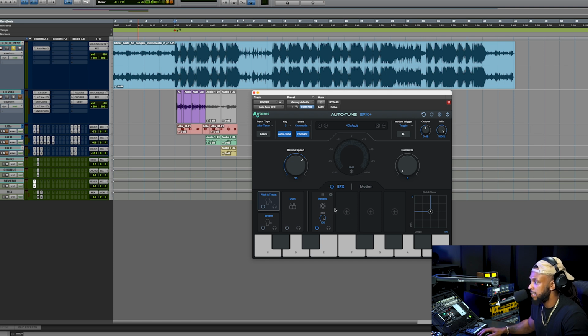I had tried the chorus on there, didn't like it, so I just turned it off. I love that you can add these. You can even swap positions based on the order that you want them to be processed. And yeah, so I'm using my reverb straight through here as well, and it makes this lead vocal start to sound like this.